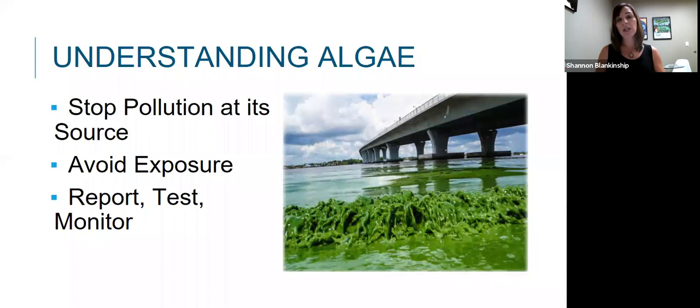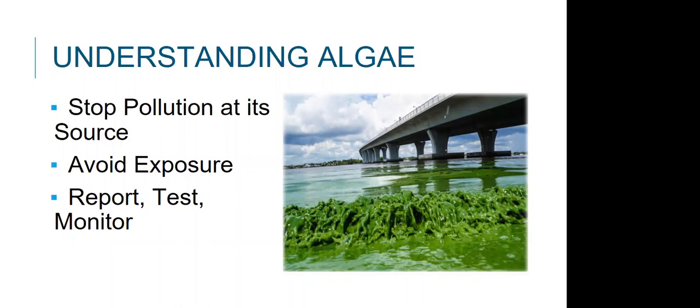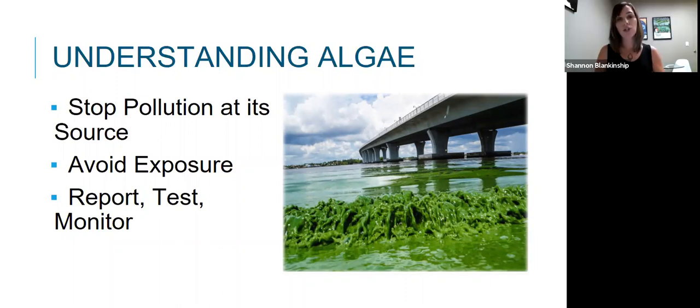But in addition, we do have to caution everyone, when you see that green slime in the water, you should avoid exposure. And I'll talk about some of the health risks next. But then also we need to report it, test it, and monitor it, because that's going to be the best way for us to know where it's at and to be able to avoid exposure in those ways. Next slide.